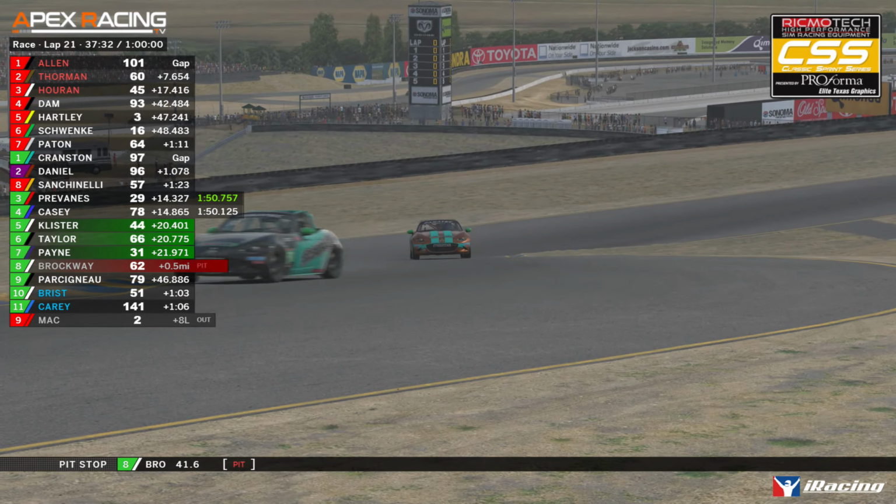But he's got track position. He's got that car now behind him. He needs to do everything he can to be a big, wide Miata and drive it more like a GT3 car than an MX-5. Exactly.